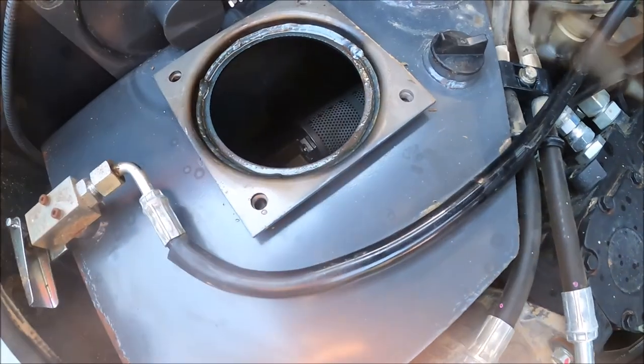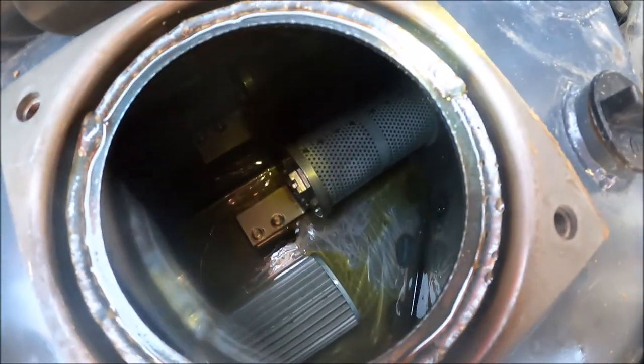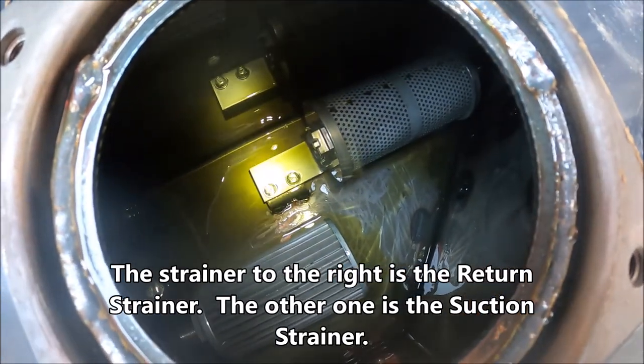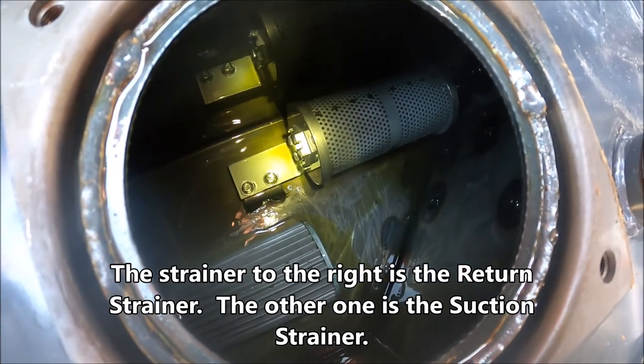Here is the secret to this job. So for that filter, I'm calling it a filter. For that filter right there, those two bolts, you got to take those out. Those are keeper bolts to keep that filter from spinning.